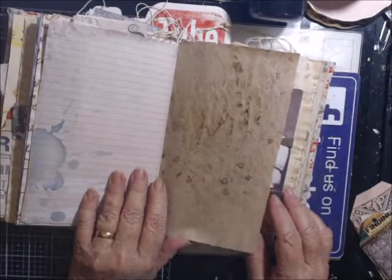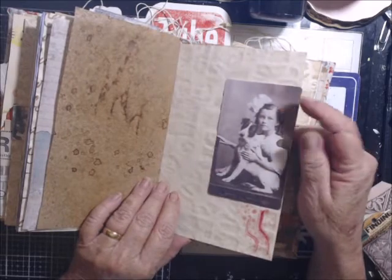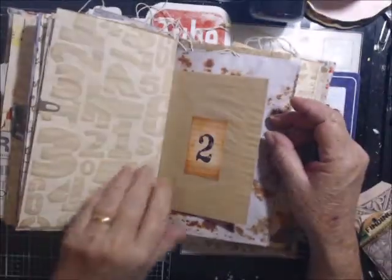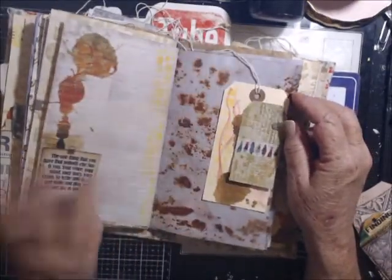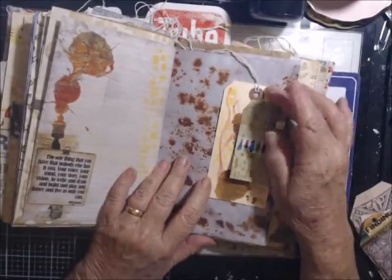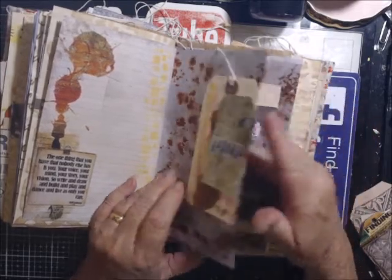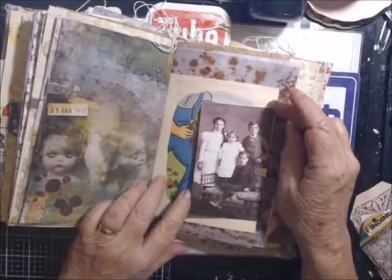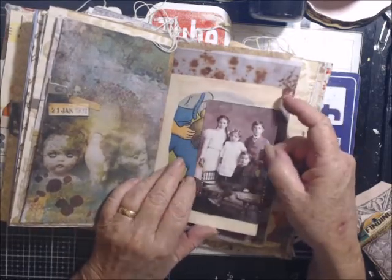This is the back to one of Brooks. Here I just put the little clasp in here with the little girl holding her dog. And the number 2 on the back of the paper bag, because we're in the second signature. This is Brooks, and I did a little bit of stenciling on here. Here I have the toe tag with the ink and just another small tag. This is one of Brooks. This is a kid's book page, and I just clipped on one of the Tim's kids.